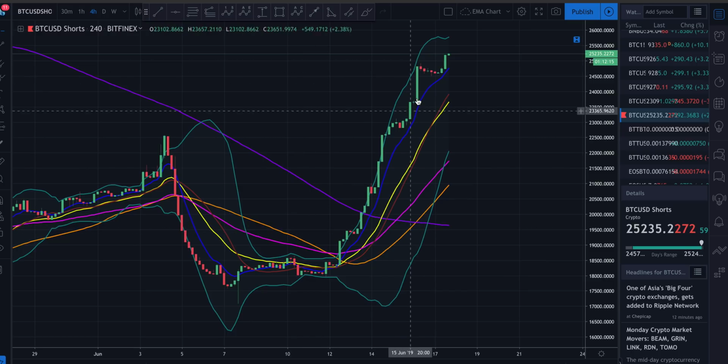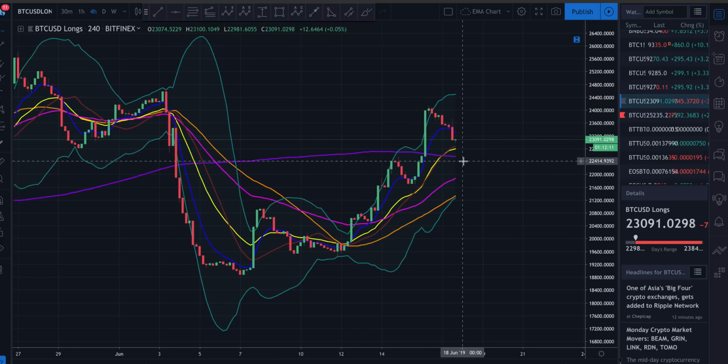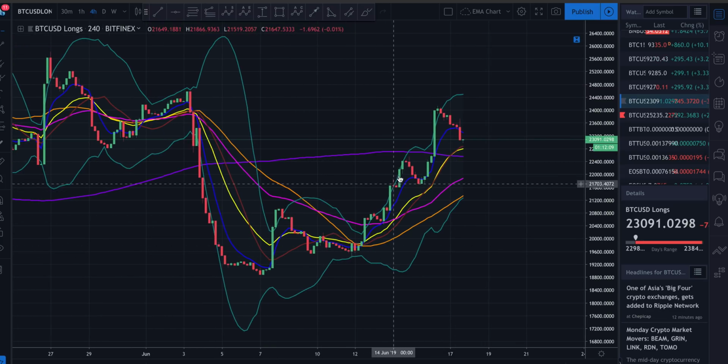Shorts are basically going parabolic here. Shorts are just taking off. Let's look at longs. Longs have a little bit more of a consolidatory, sideways pattern, but still moving up here, no question about it. A little bit of weakness over the last 24 hours, but still overall moving up.